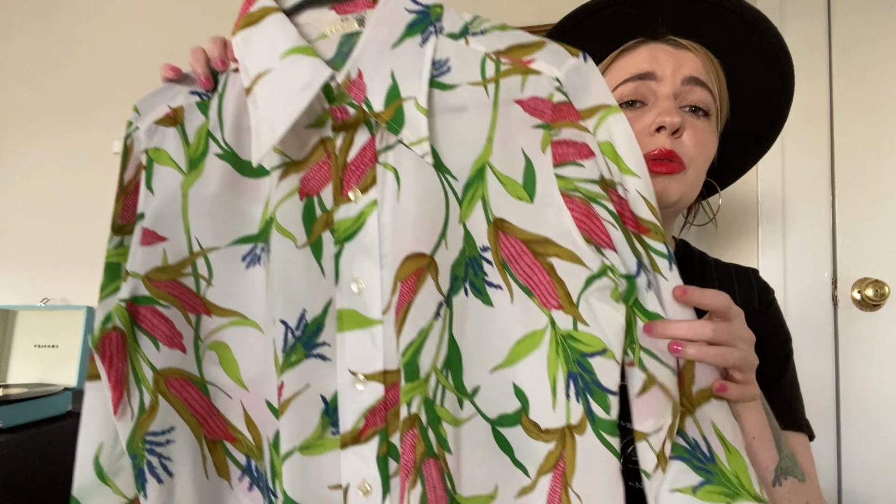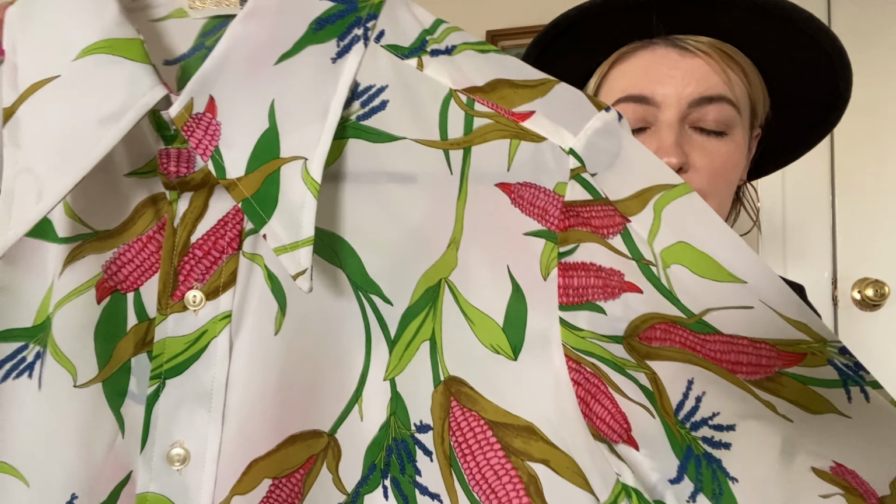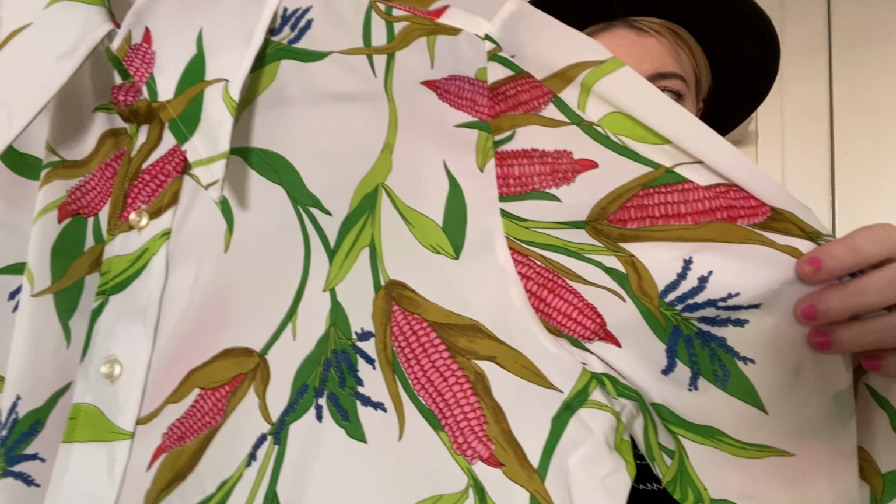So this next piece, when I pulled it out of the bag, I just immediately started singing, it's corn, a big lump with knobs. It has the juice, it has the juice. It's a corn shirt. Are you kidding me? And yes, it is corn. It's just like different colored. It's reimagined corn. Isn't that funny?